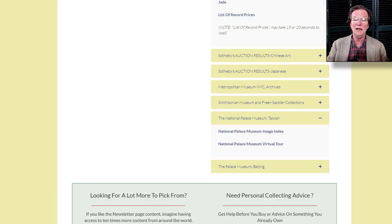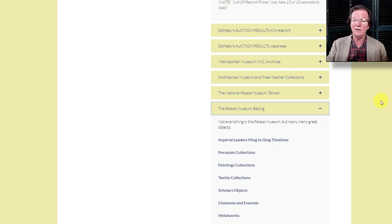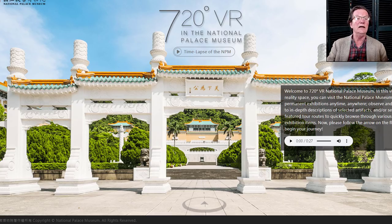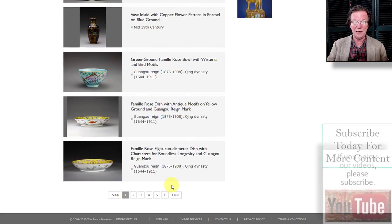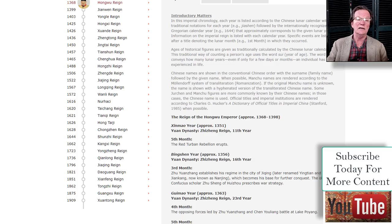It's quite something. The other thing we added was on the Palace Museum, not the National Palace Museum, but the Palace Museum in Beijing. We found a way to add links to their collections: the Chinese porcelain collection, painting collection, textile, scholars' objects, mixed metals, glass, you name it. We found a lot of it, and it is over here. This is what the page looks like. You go down the left side, and there are all the images, pages and pages of things. It's worth taking the time to have a look. I'll tell you, it's great.